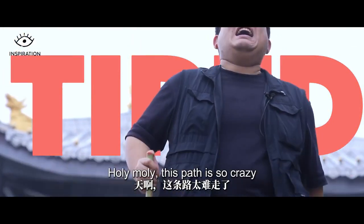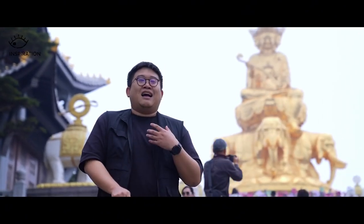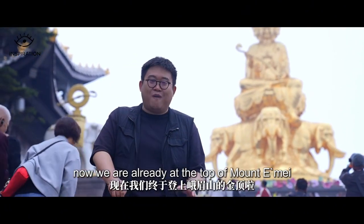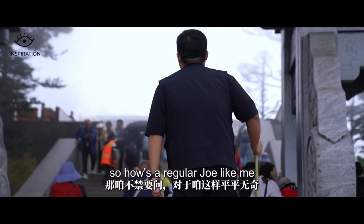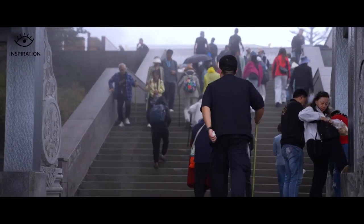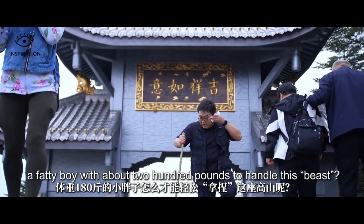Holy moly! This pass is so crazy! Let me take a breath. This pass is so crazy, but now we are already at the top of Mount 𝐂𝐸𝐿. It's 𝐿𝐷𝐷 here. So, how's a regular Joy like me, fat boy with about 200 pounds, to handle this beast?